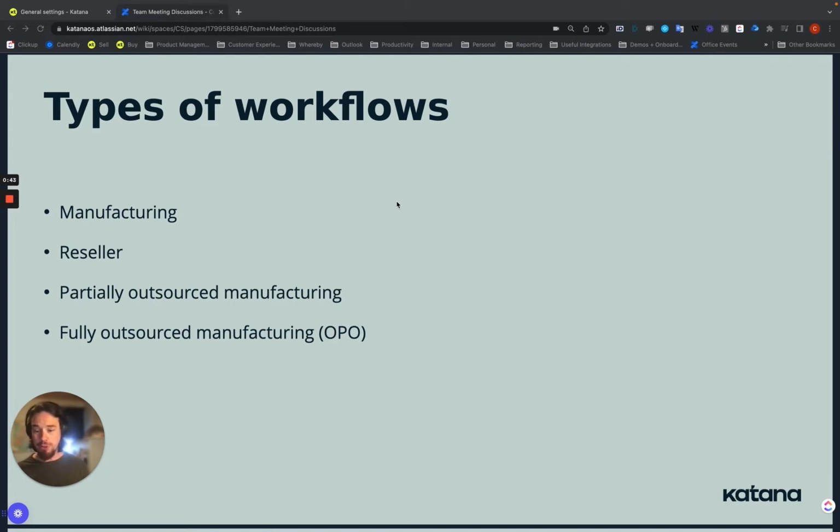So let's start off with the first one, manufacturing. In its concept, it is the most simple. Let's say that you buy in your own ingredients, they get shipped to your location, you have your own team, they do their own work, they perform operations combining those ingredients, and then once the work is done, you have something called a product that you sell. That's a manufacturing workflow. You can think of it kind of like a bakery.